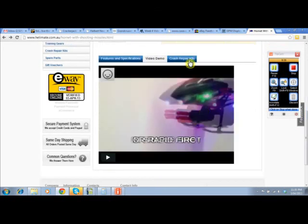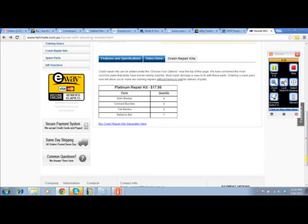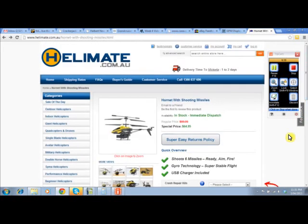And yeah, look, the video demos are cool. You've got the details of the crash repair kit. So look, everything else is pretty cool. I like the pricing structure here with the sort of special price. That's cool. But again, the big thing for me is definitely get that add to cart button up in this section here, and you're likely to see a massive increase in conversions.